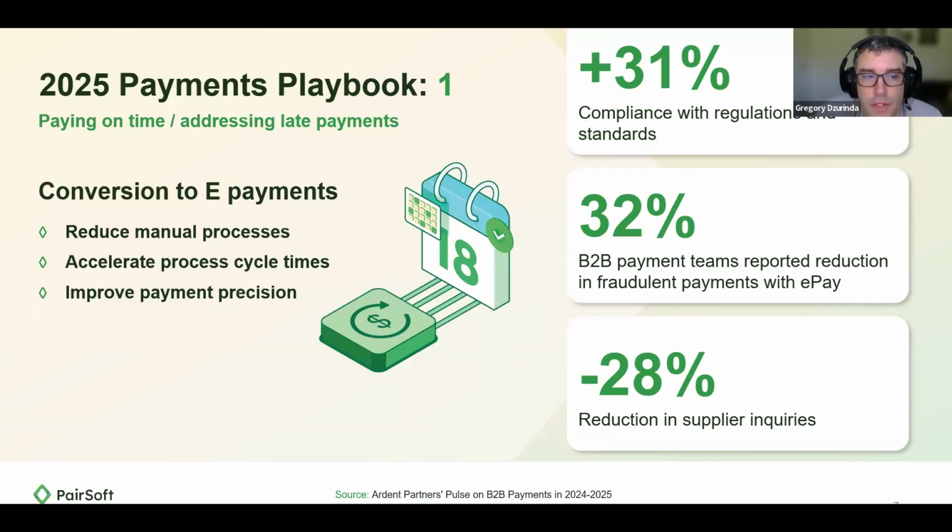The first step here is to get those payments converted over to some sort of electronic payment. While that's not a requirement, right? We do work with you to try to get those conversions over. Some of the benefits of having that done is to reduce some of that manual process of printing those checks and sending them out, and also just accelerate the process time there. Getting those ACH or virtual cards out is almost instant when compared to the time it takes for the vendor to get a check payment.